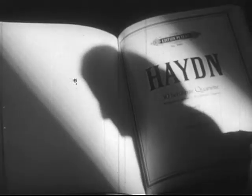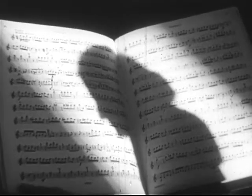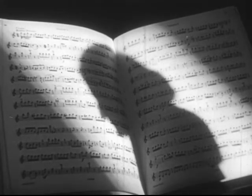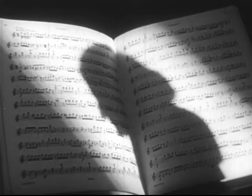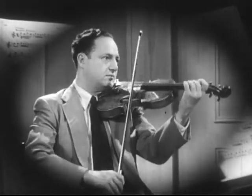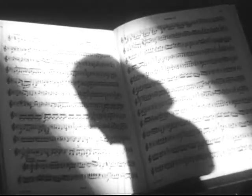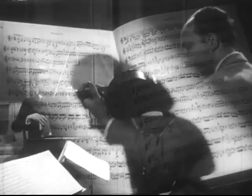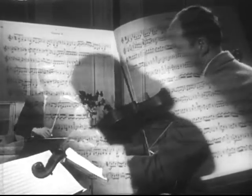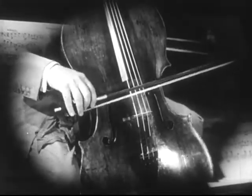A little later, you're going to hear the Fine Arts Quartet in a concert, where it will play the finale movement from the Haydn Quartet in C major. Here are a few interesting things to watch for. To begin with, the theme played by the first violin. The second violin and viola pick it up. And here, the cello takes over.